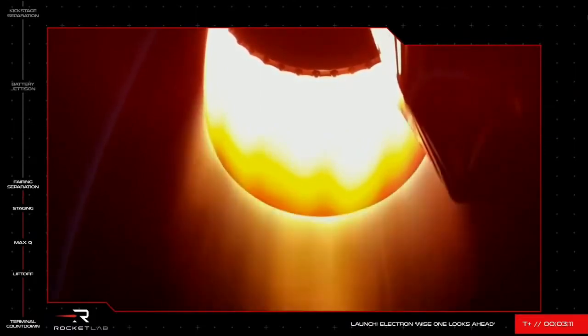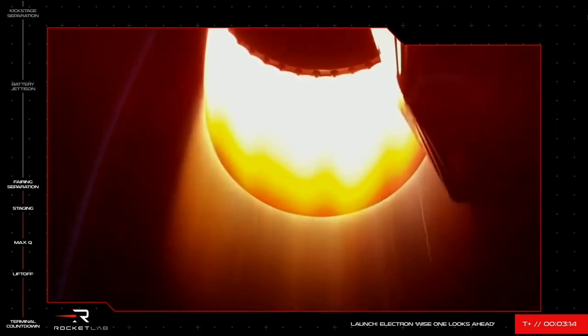Fairing jettison succeeded. Stage 2 propulsion is nominal.